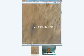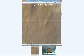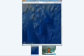We go south and you can see the generally flat terrain immediately to the south. You go a little farther south and you see it starts getting this blue color. That blue color tends to be less dusty, more rocky, and the reason that it's less dusty and more rocky is because of these sand dunes. They're made of very coarse sand. They're actually moving right now.